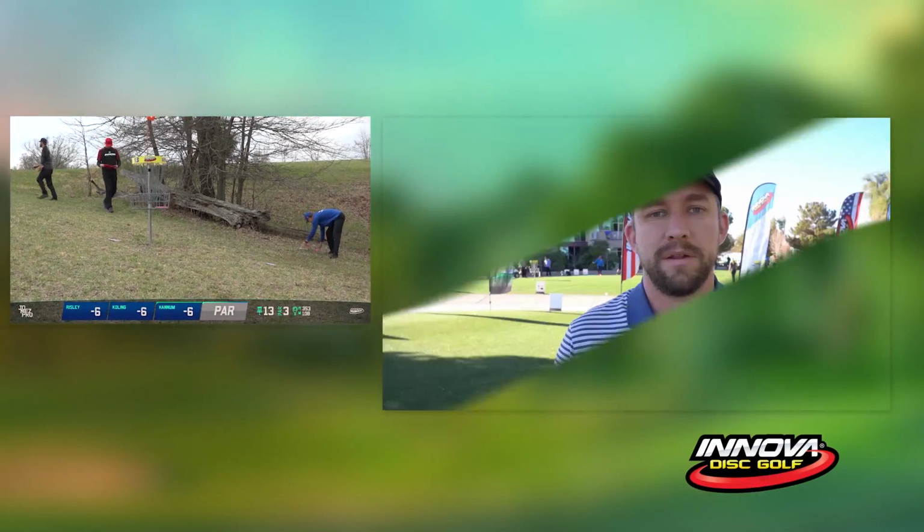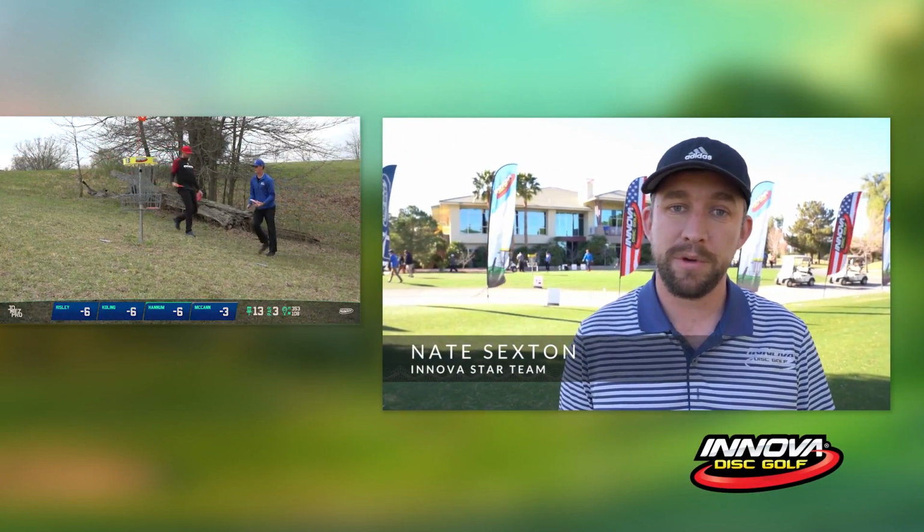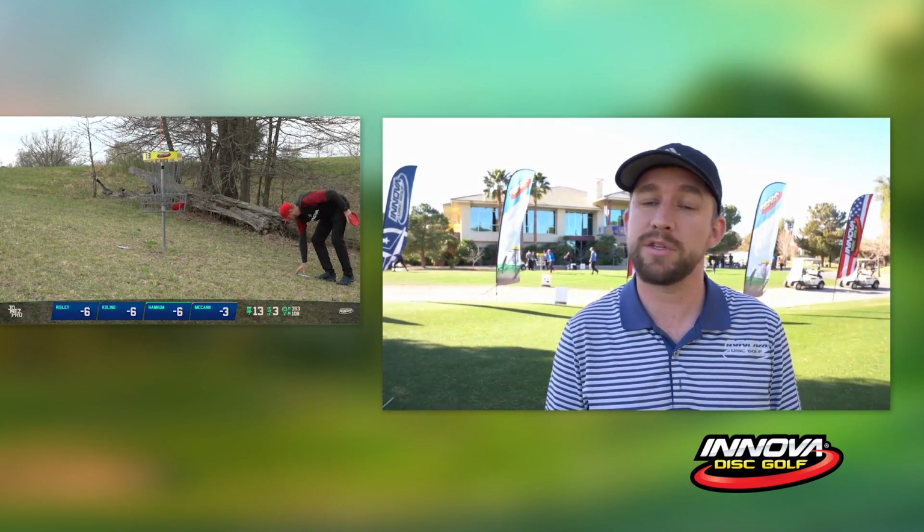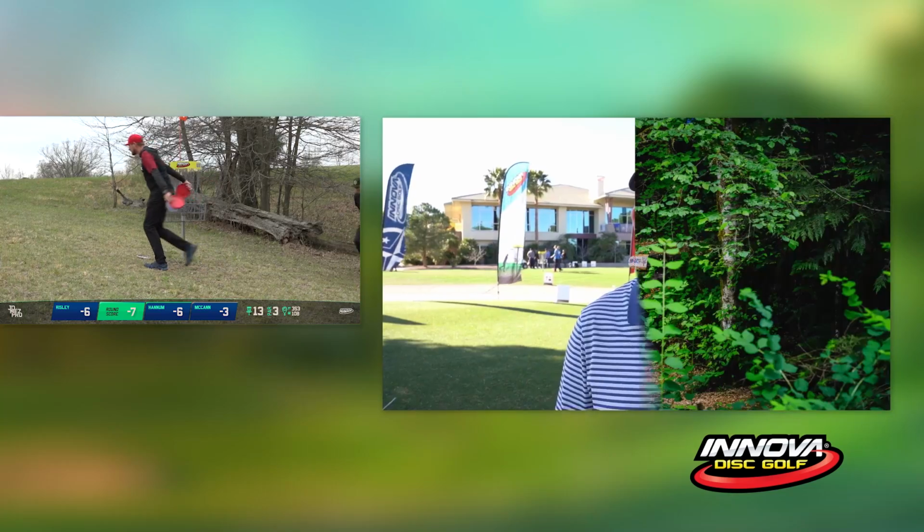That is great. To throw with big power, you've got to throw smooth. I see too many beginners that throw all tensed up. For more tips like this, check out our 2018 Disc Golf Guide.